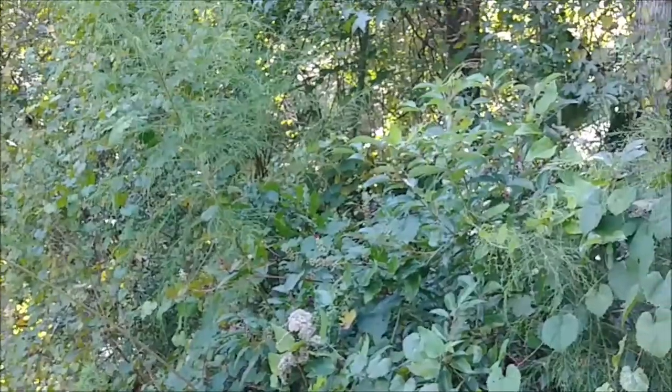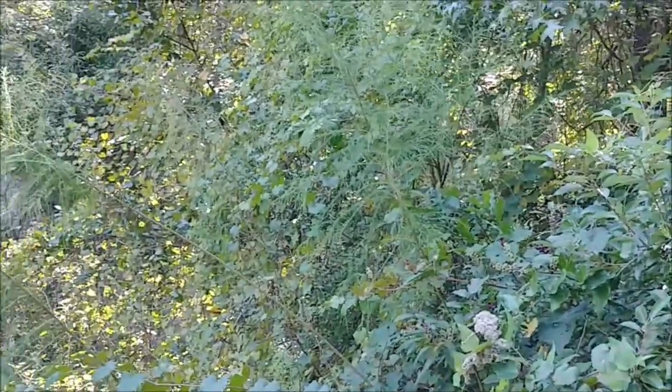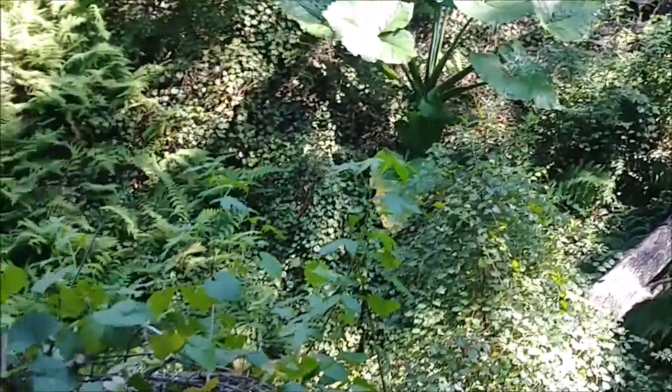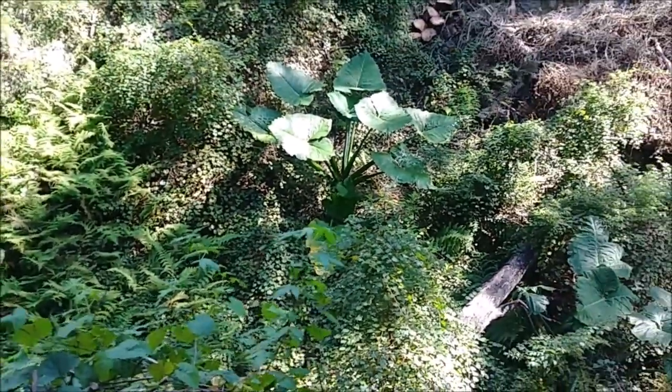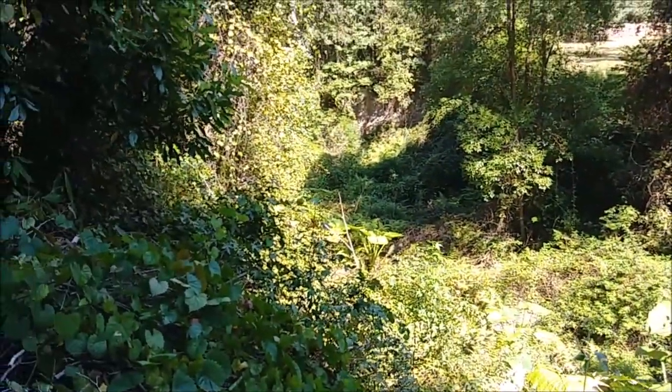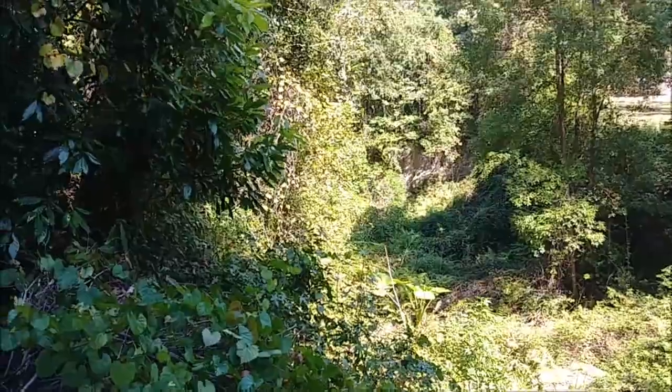And that goes all the way back to the road? Yeah, it gets shallower as it gets toward the road, and not as wide. There used to be a waterfall right there to your right, where it came from up by the neighbor's property. There was probably a 12, 13 foot waterfall.